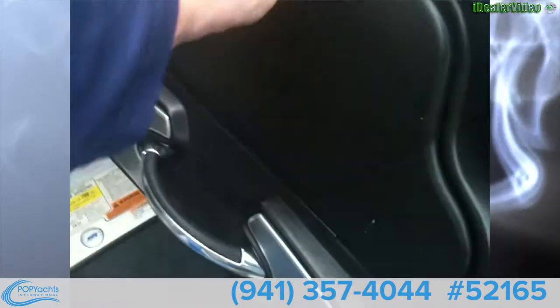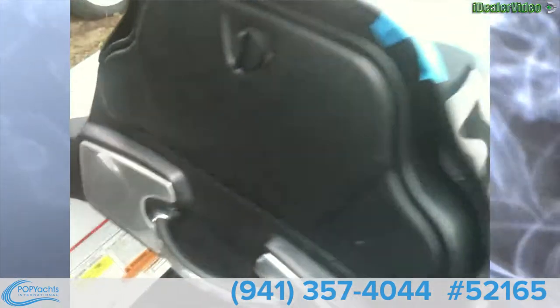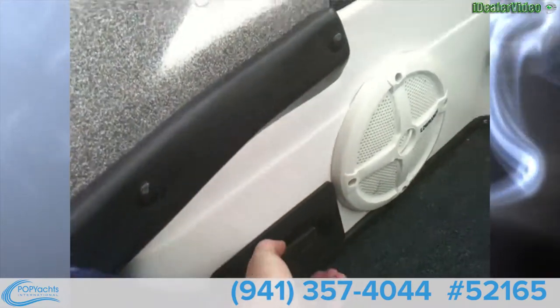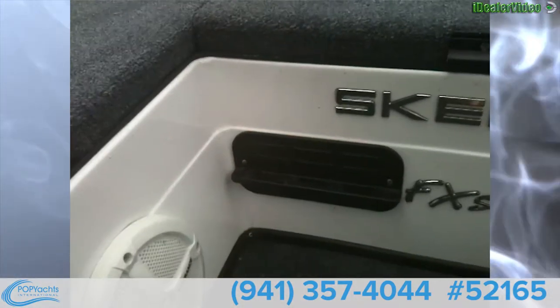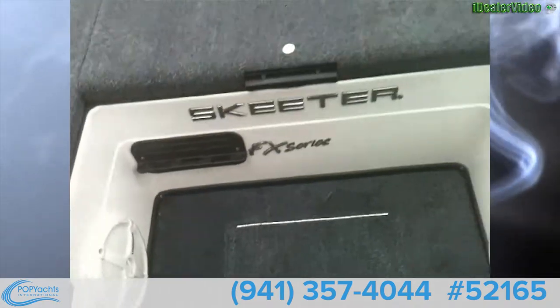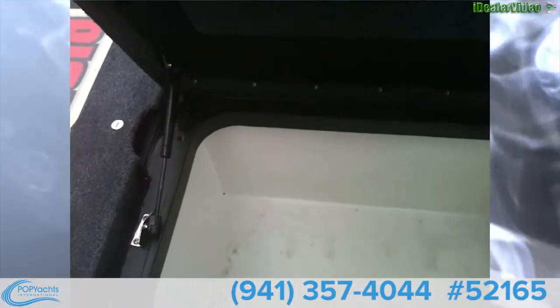Tie down bungee for rods. Here's your plug for your Sonic Hub. Nice size glove box. A Skeeter ruler tucked in here, nice and secure. Lure rack, all Lowrance speakers. This is an in-floor cooler or storage box as well.